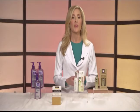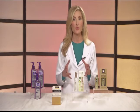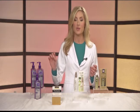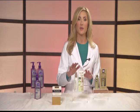Recent studies have shown that low levels of UV exposure over a longer period of time do cause significant damage, so you want to be wearing your sunscreen every day.